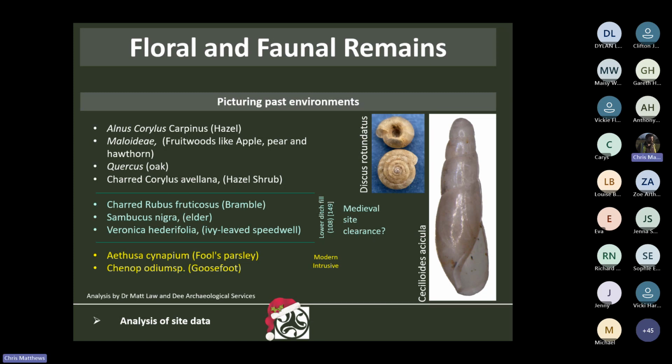But also, interestingly, we recovered these shells you can see on the side here. And they belong to a particular type of snail that is only found in forested and mossy climates, suggesting that we are looking at an area that is predominantly wooded at the time. So these are being found in a combination of the Romano-British and what could be medieval deposits as well.